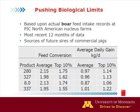That's where we are now for commercial situations, but where could we be in the future? PIC very kindly shared some data with me from boar feed intake records of nucleus farms. These are 12 months of data of what the boars have been doing in this nucleus farm, and it's an indicator of what sires in the commercial farms will do in the future.